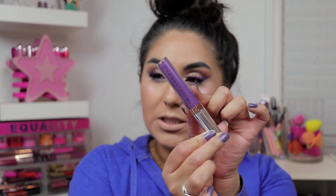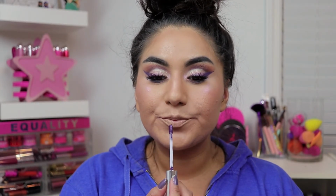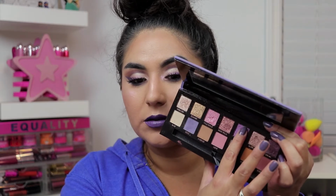Okay, so last but not least, we're going to go into Violet, which is the shade Norvina released, and tie this look together. Okay, to go the extra mile, we're going to go back into the Norvina palette. We're going to take Celestial. We're going to highlight that lip. Kind of tone it down a little. So now let's just tie this look together.